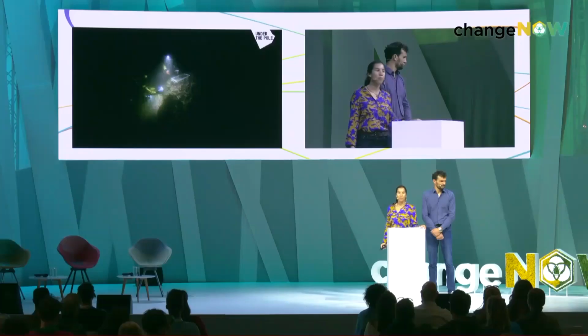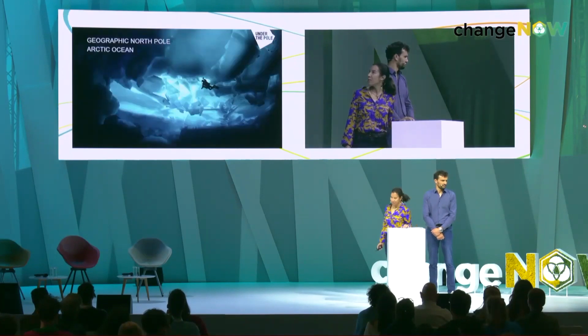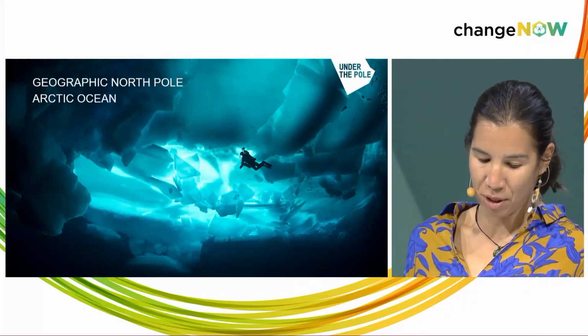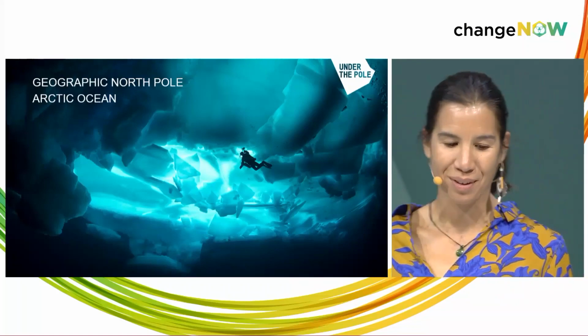When we speak about the ocean, most people imagine a vast blue water surface. When we speak about the Arctic Ocean, they often imagine an endless white desert. When we speak about the depths, they see plains of mud in the darkness. This is what we see: parallel worlds hiding from the surface, and when you look a little bit closer, places where you can observe a great diversity of species.